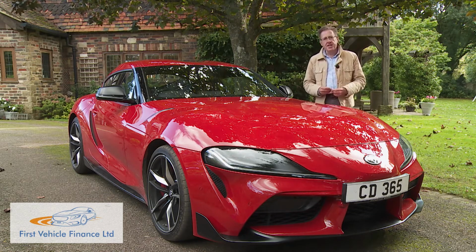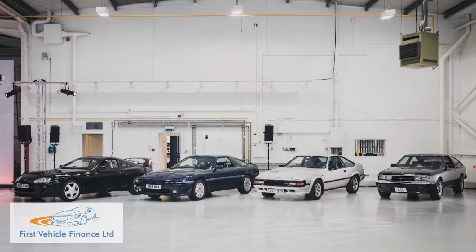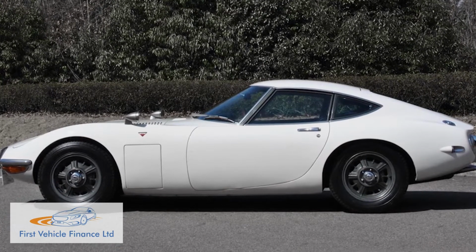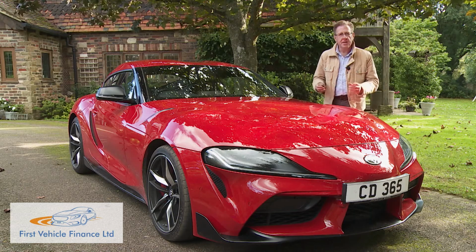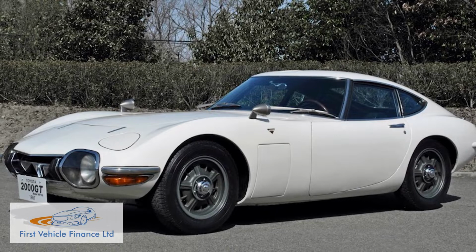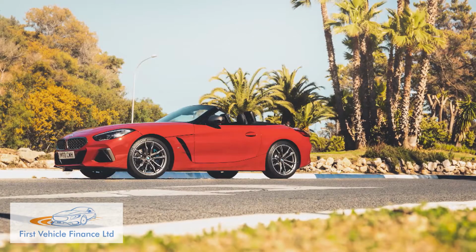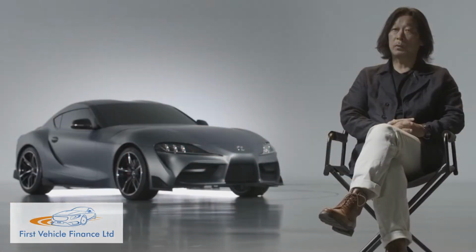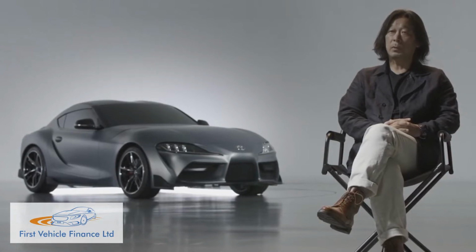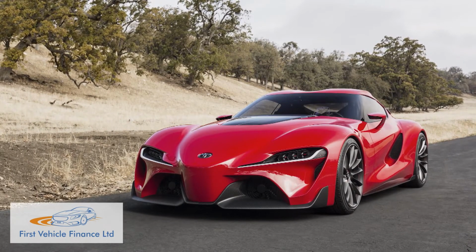of a compromised design. Yet, of all the 5 Supra generations produced since Toyota unveiled its iconic 2000 GT sports car back in 1967, there's little doubt that this one gets closest to replicating the romance of that original model's classic styling. The original brief that Toyota started out with wasn't initially what BMW had in mind for its version of this car, but chief designer Nobuo Nakamura stuck to it throughout. His so-called condensed extreme concept, epitomised by the FT1 concept car of 2014.